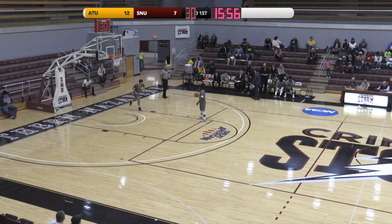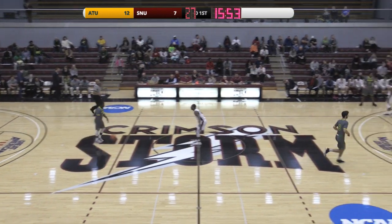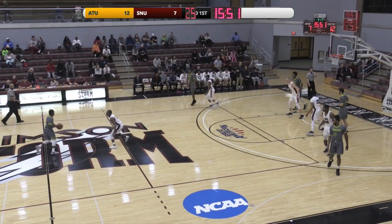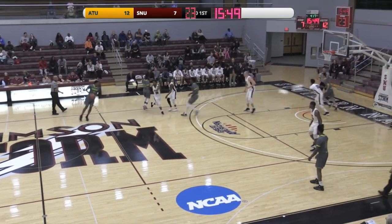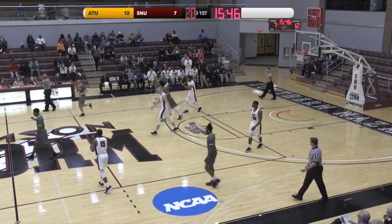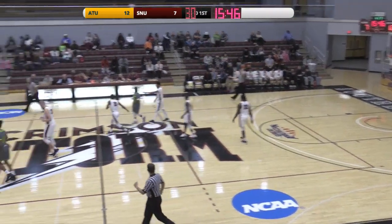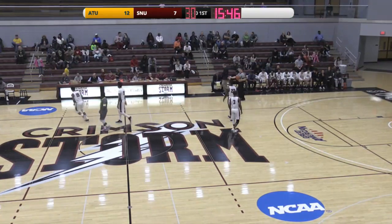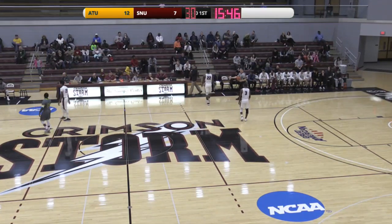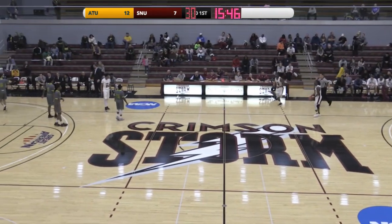And we're back here at the Sawyer Center. Arkansas Tech with an early 12-7 lead over SNU, which started the game just 3 of 8 from the field. Number 33, Leonardo Edwards into the game for Arkansas Tech. And he quickly picks up a moving screen foul for the Arkansas Tech turnover.